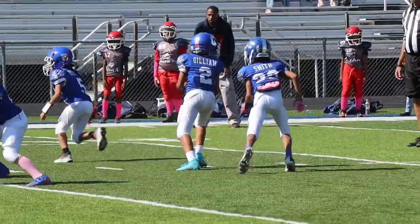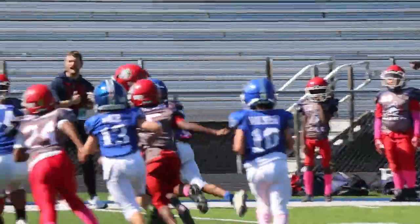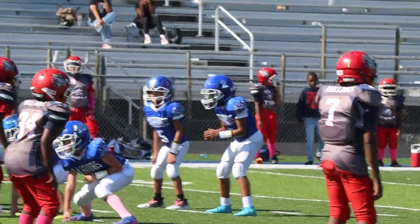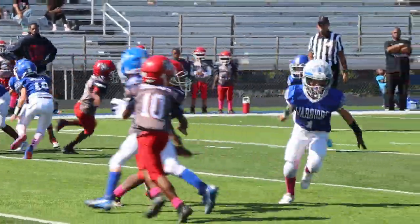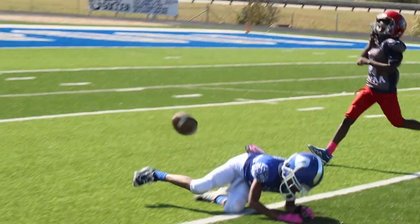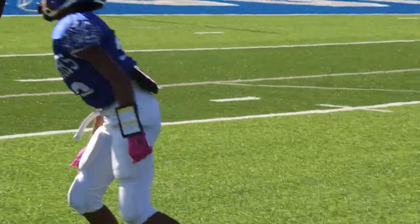Quarterback has it right up the middle. And up goes the court. Jackson block, no. Noah has it. He's got him in. Throws it up. Got him. Oh, incomplete. Nice.